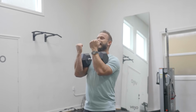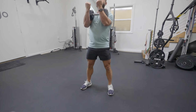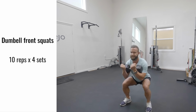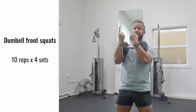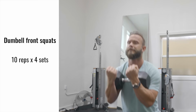Elbows up. And then sit down. Make sure that your knees are aligned above your toes and that your heel is on the ground all the time. So sit down as far as you can go and up. I want to make sure that I'm explosive on the way up and a bit slower eccentric on the way down.